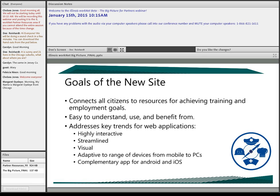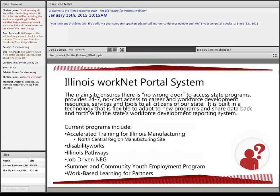We wanted it to be easy to understand, easy to use, and beneficial for everybody who is going to be using it. One of the things that we wanted to do was make sure that it was highly interactive, streamlined, and very visual. We wanted it to be able to adapt to a variety of devices, and we have a complementary app for Android phones and iOS operating systems.